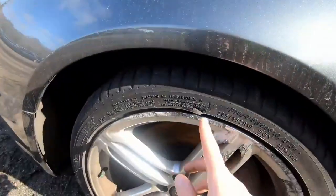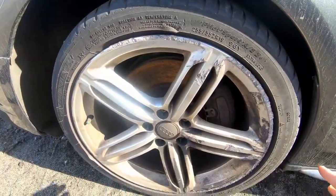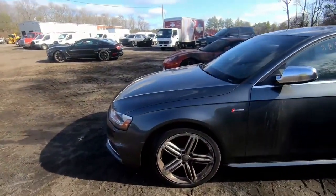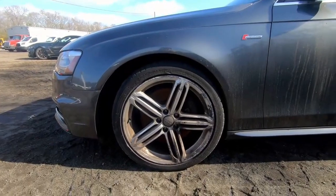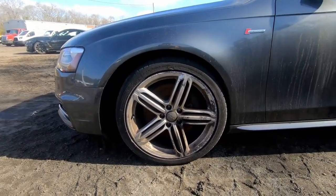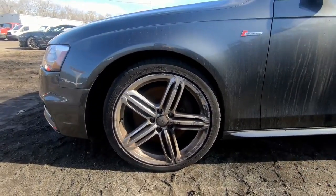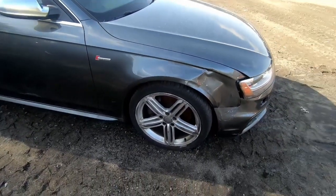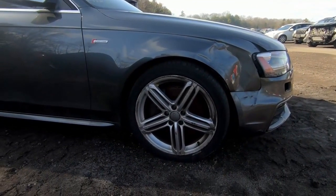And then here, missing chunk in the tire, completely destroyed wheel. It does look like there's some crazy suspension damage here. The wheel's pushed all the way back, so the car actually might have drove over something, and there might be potential subframe damage because this definitely doesn't look normal to me. Coming back to this side, this wheel is turned a little bit. That one is straight, and that one seems a little bit further back than this one.